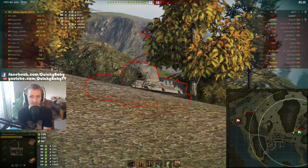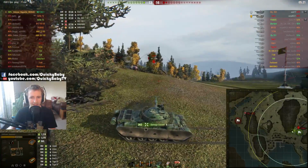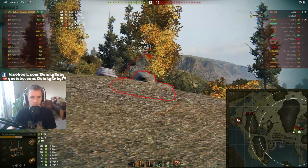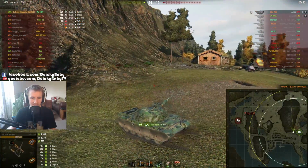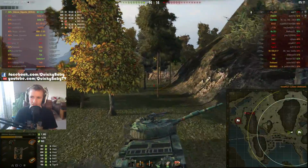And in this kind of a position, even the Lerva with 232mm of penetration has to be an underdog to be able to go through the frontal turret armor of the WZ-1321 here, unless of course he does hit the cupolas. Shutting him down, 7th kill, 7,300 damage.